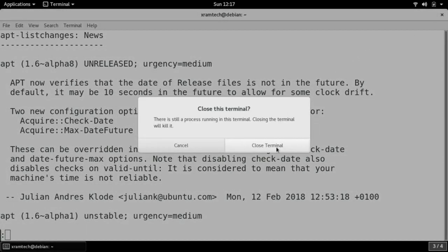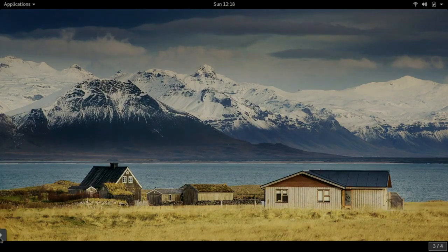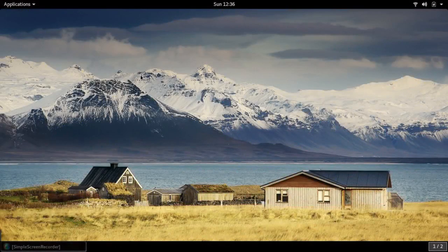Now I'm going to close the terminal. I may not need to restart for some of these items that were updated. There might be others that will require a restart, so I'm going to restart. So I've restarted the computer and we should be in Debian testing. Let me take a look.